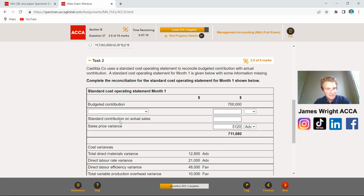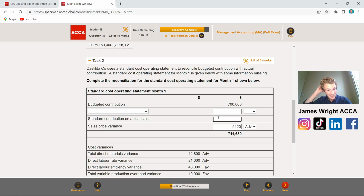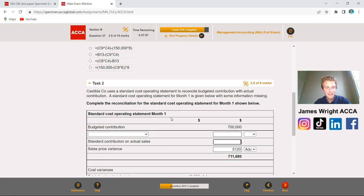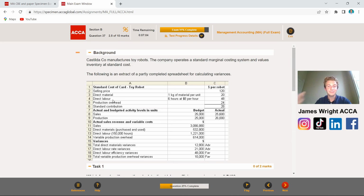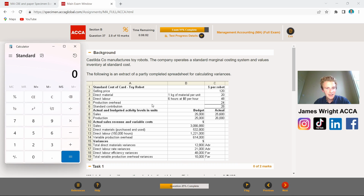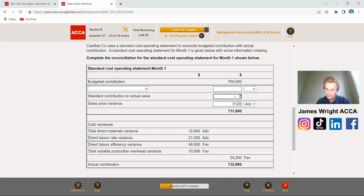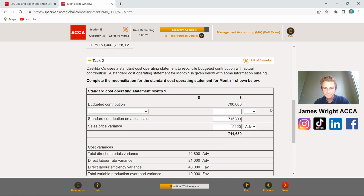Now, we've got to look at standard contribution on actual sales. Again, follow the titles that we know are there. We're just looking for one figure as a result. So standard contribution on actual sales. You know that you take the sales price less the variable cost, which gives you your standard contribution. And remember, this is on actual sales. So standard contribution 28 multiplied by actual sales 25,600. When you're going through your calculations, try and be precise. 28 times 25,600 equals 716,800. That is our figure for the standard contribution.